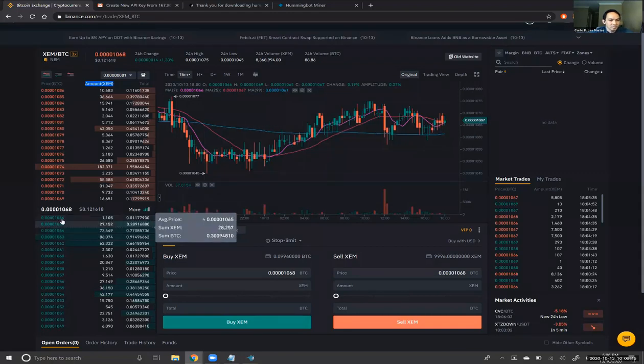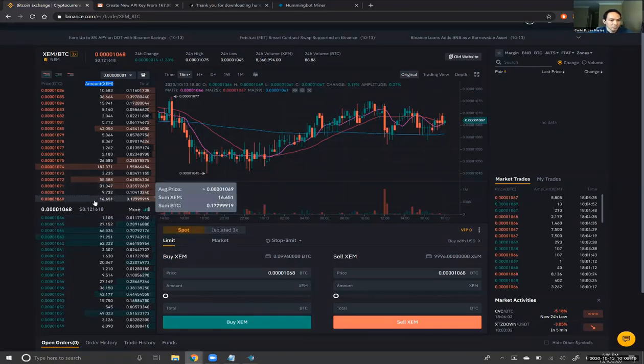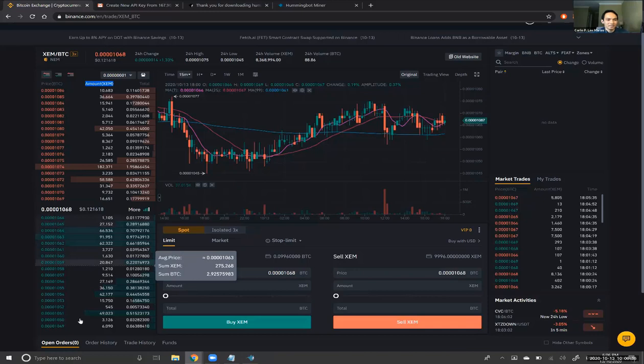And then on the ask side, on the red above, that's where people are offering to sell. So there's an aggregate of about 16,651 offering to sell at a price of 0.001069. You can see here that offers to buy are lower than offers to sell. That makes sense. And then the mid market is basically the average.